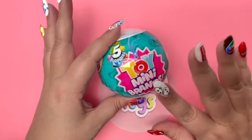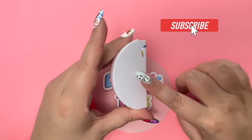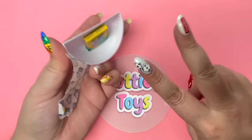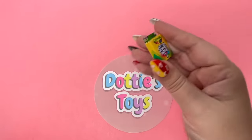Toy Mini Brands Series 1. All right, so the only piece I am missing from Toy Mini Brands Series 1 Wave 1 is that gold X shot. I've been literally opening up Toy Mini Brands for 2 years and I've never found it. But that's okay, maybe we'll get lucky today. So we have the Crayola washable markers.